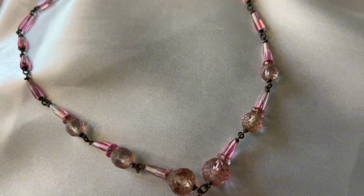This one's really special, I think, because of the pink. You don't really see too many pink glass. And this one is just the softest, most feminine piece. Here's this check piece, guys.